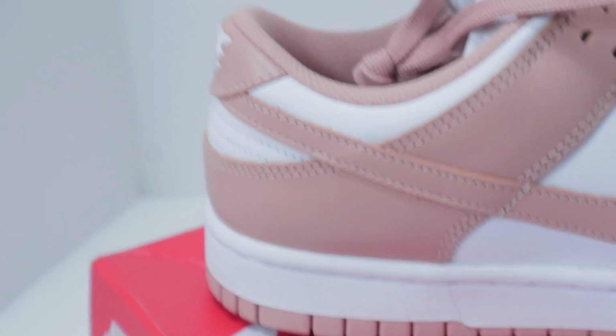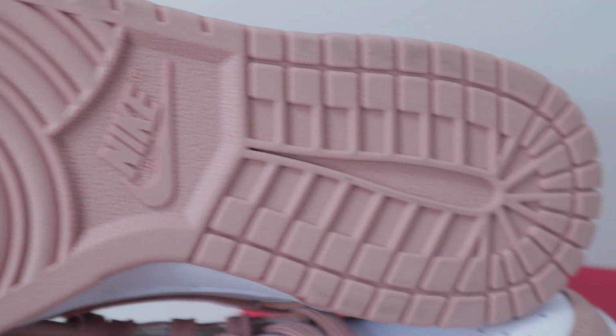And it just shows how dead sneakers are at the moment, because this shoe, I got so many people hitting me up asking if I had their size in this pair.